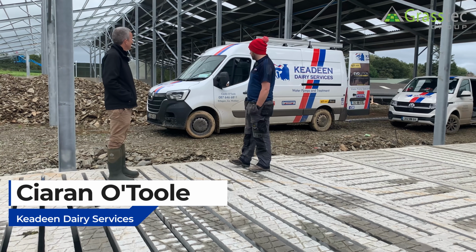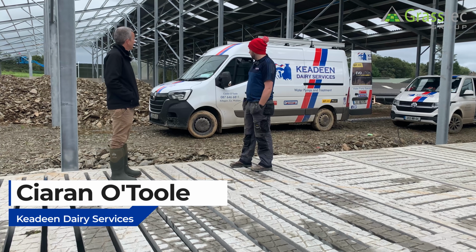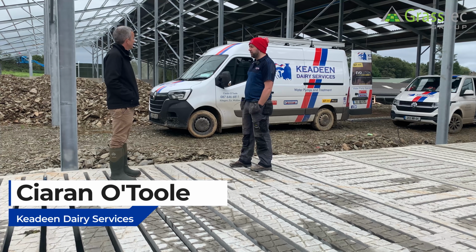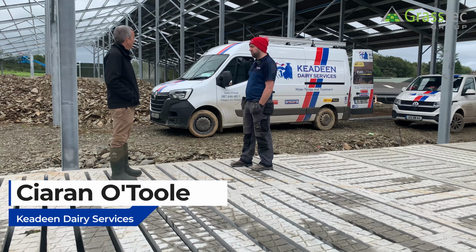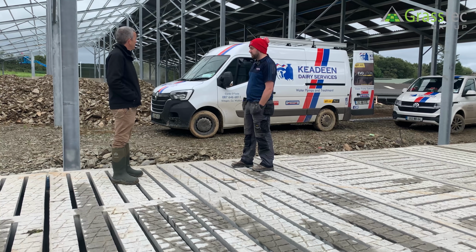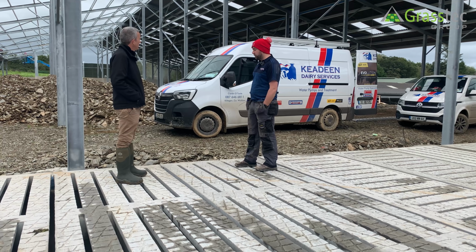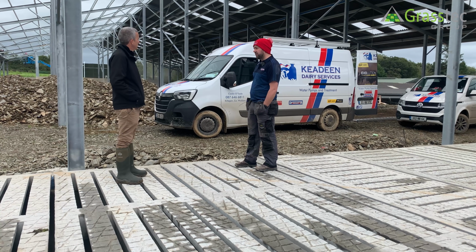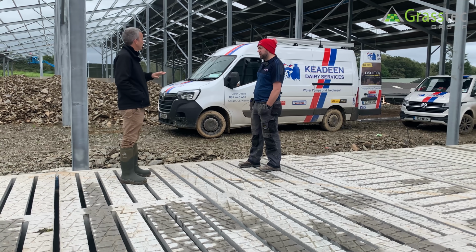Yeah, we do the scrapers and aeration for them. Really good company to work with now, to be fair. Always someone on the other end of the phone, and it's just going from strength to strength every year with them. I suppose when I started with them, aeration wouldn't have been as common as it is today, but year on year the aeration is getting more and more popular. A lot of new tanks.